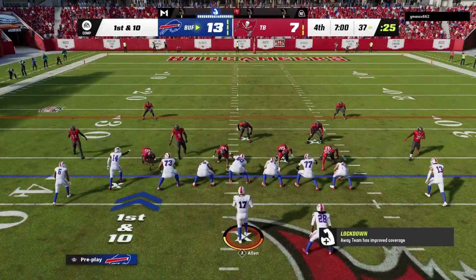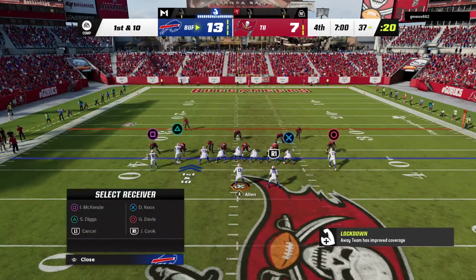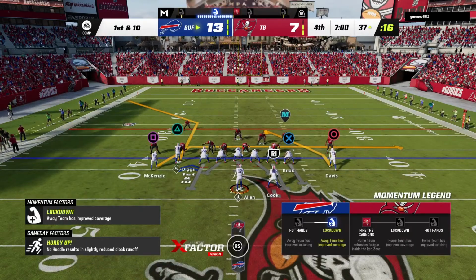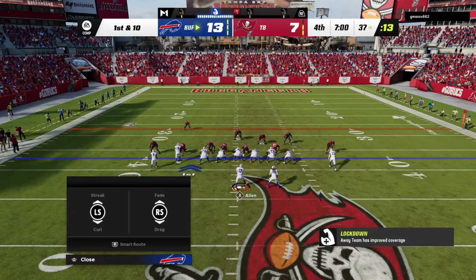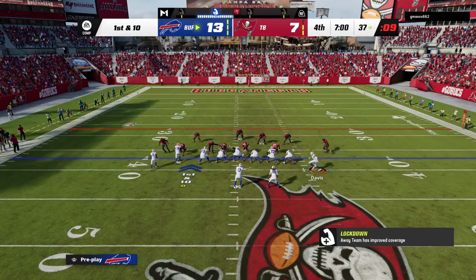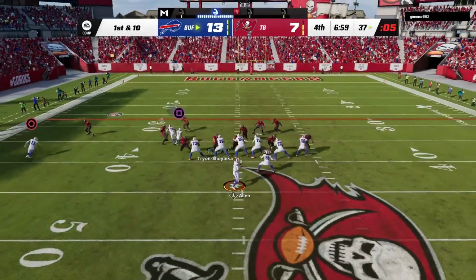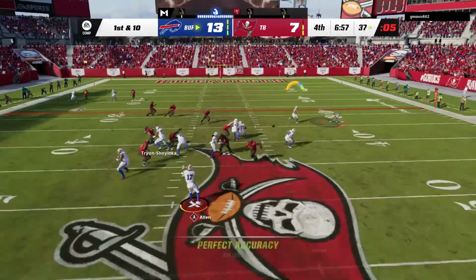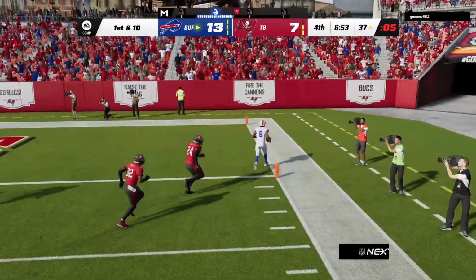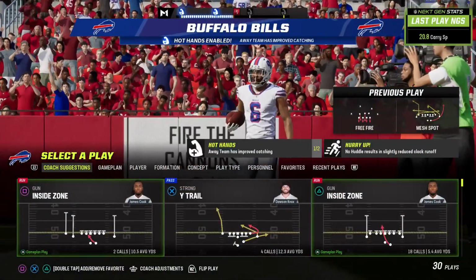Line of scrimmage, the 37 on 1st and 10. They'll send a receiver in motion left. 1st down, and they're going to throw with Allen. The throw on target to his receiver, McKenzie. He'll get it inside the 20. And all the way home for a Bills touchdown.